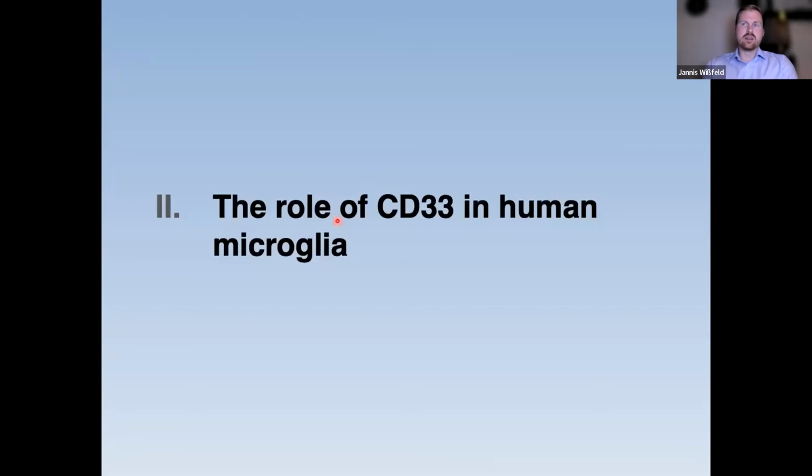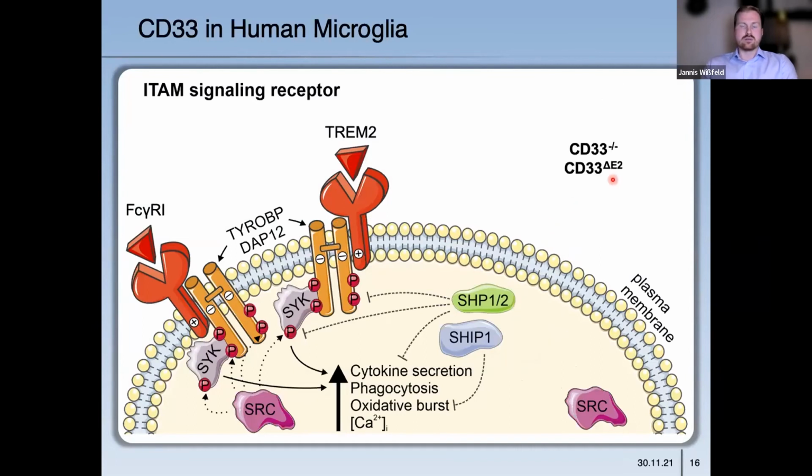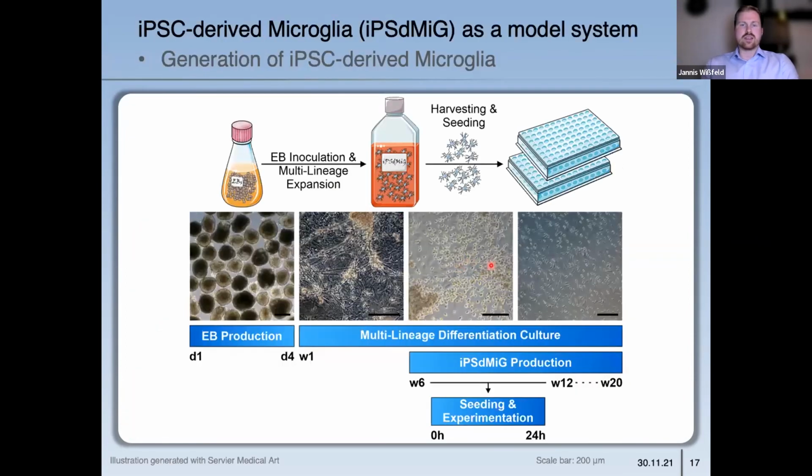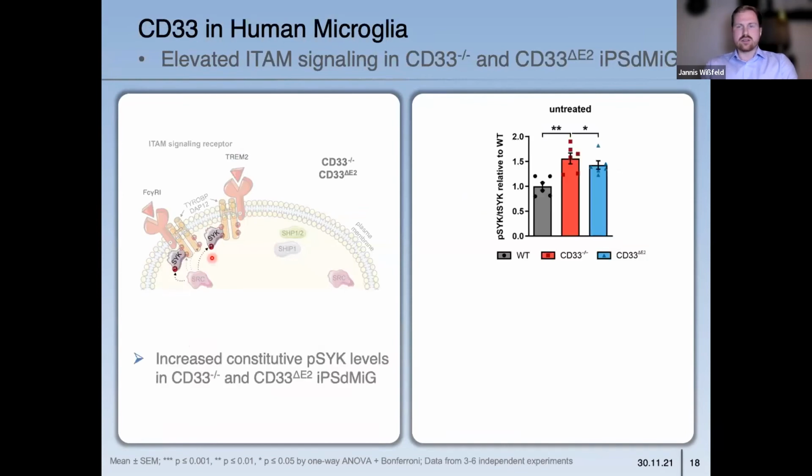The second part is about the role of CD33 in human microglia. Here we use this iPSC-derived microglia model to study CD33 and use either the wild type line, the knockout line, or the CD33 delta 2 line. Then we were interested in what is happening downstream of CD33. As I said, again we used our quite nice model system, the iPSC-derived microglia. The first thing we investigated was phosphorylation of SYK again, as a direct partner downstream.